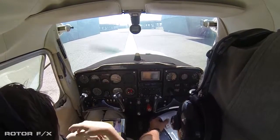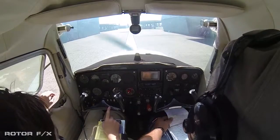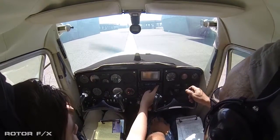Van Nuys Airport Information Uniform, current time 1851 Zulu, wind calm, visibility 7, sky clear below 12000, temperature 23, dew point 13, altimeter 3001. Now press this button. Zulu approach in use, landing and departing runway.